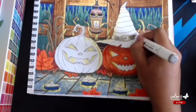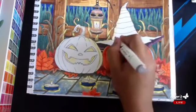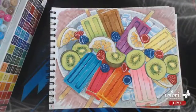Patrick submitted a page just recently from our Sweet Treats book. I think you can see it on my screen right now. Patrick's Sweet Treats submission, you can find it on the page. It's just so beautiful, so colorful, and you can really see his amazing talent and skill on this page and the Halloween page as well.